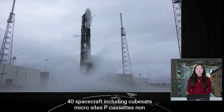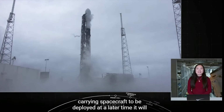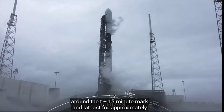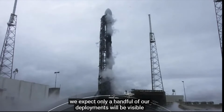On this flight are 40 spacecraft, including CubeSats, MicroSats, PicoSats, non-deploying hosted payloads, and an orbital transfer vehicle carrying spacecraft to be deployed at a later time. There will be a total of 20 deployments today, which will begin around the T-plus 15-minute mark and last for approximately 73 minutes. Due to the lack of ground station coverage at times, we expect only a handful of our deployments will be visible today.